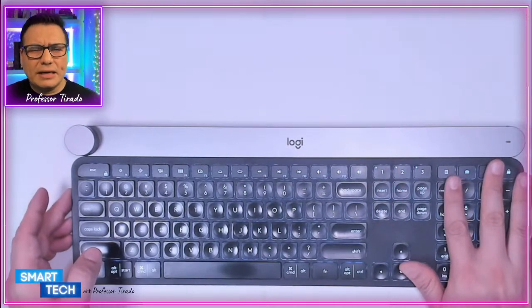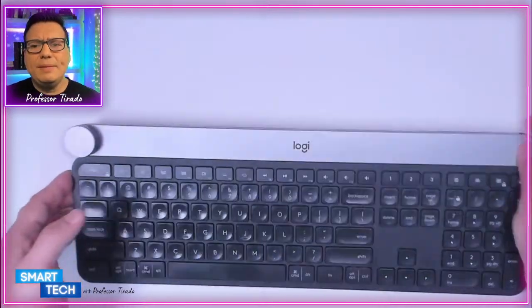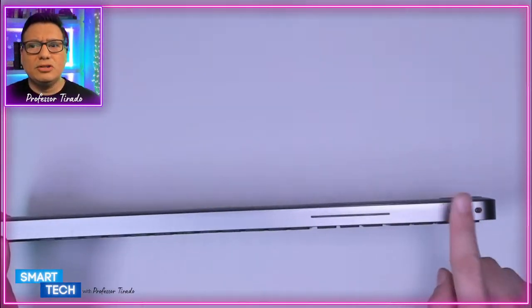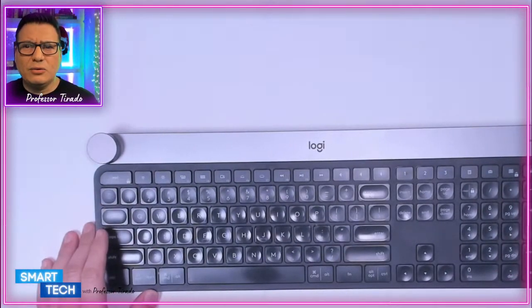Clearly, it has the integrated number keypad here that allows you to be able to use any sort of calculations if you want to do that. And the best part of it also is the fact that it does have a USB-C cord here to be able to charge your keyboard. So you no longer have to worry about having to use any sort of batteries when you are using the keyboard as well.